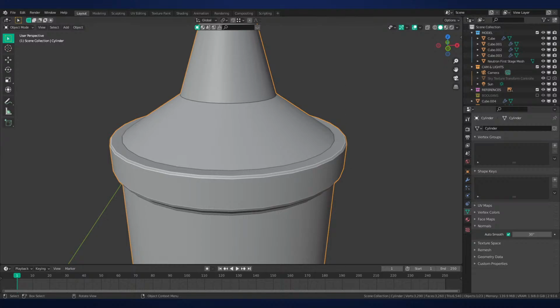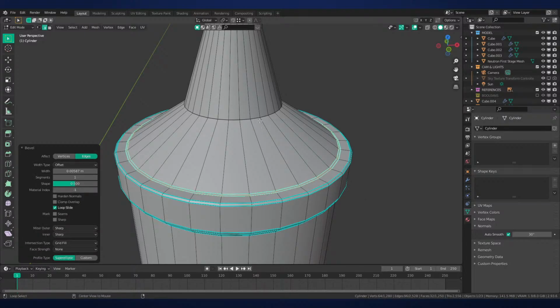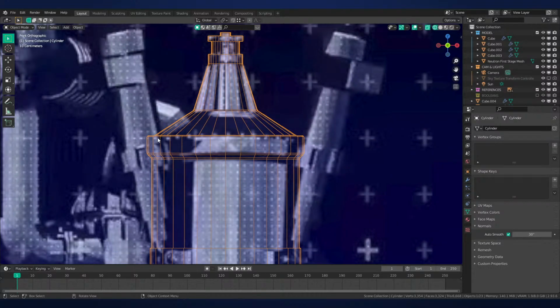I wonder how many engines you've modeled in 2021. Yeah. Actually, a lot of the Soviet rocket engines were modeled in 2020.